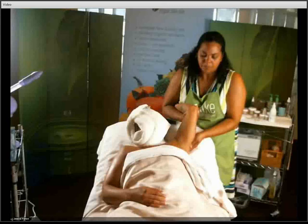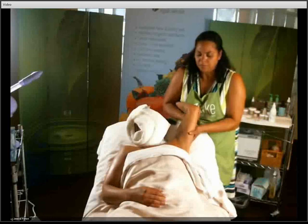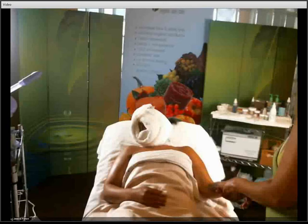I'm pulling her arm over her body so I can massage the back of the neck, trapezius and the scapula. Pulling the arm back so I can massage the bicep and the tricep. Doing some nice arm stretching too.